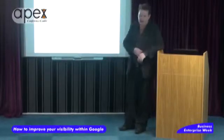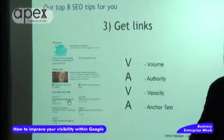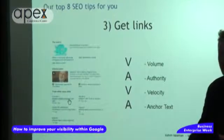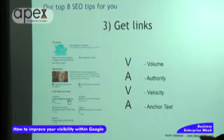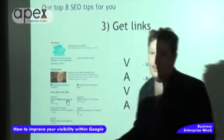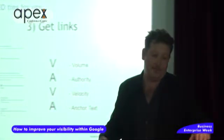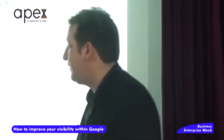So after you've done the technical stuff on your site, the next thing to think about is links. This is how Google ranks a site in terms of importance. So why does Google think that the BBC is more important than, say, the Hackney Gazette? Because of incoming links, and this is what a link comes from.